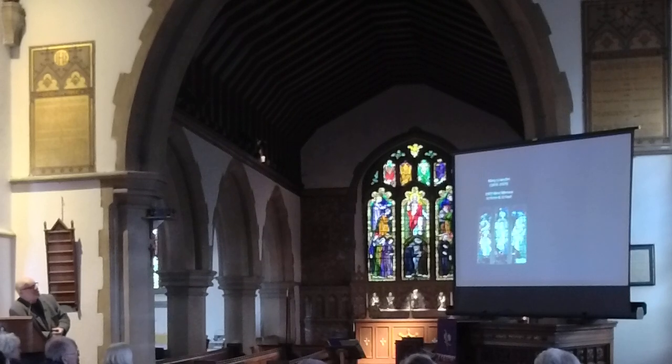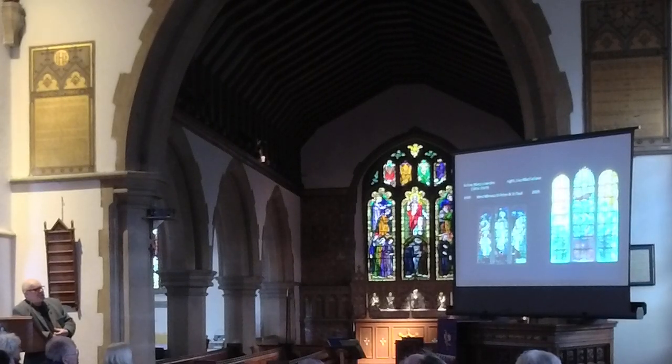Right, we're just about finished. This was a window I showed you right at the start. It's 1909 West Mersey, and it's Mary Lowndes. In the same church, about two or three windows along, we have this window, 2005 by Mr. McFarlane. And what these two windows show is just how far stained glass has developed by women designers during the 20th century, from the sort of arts and craft to something quite modern.